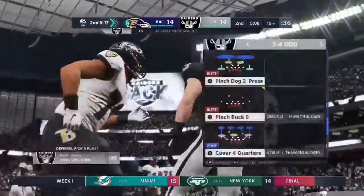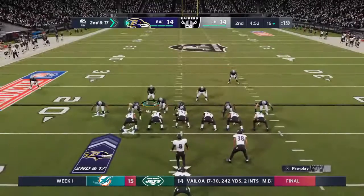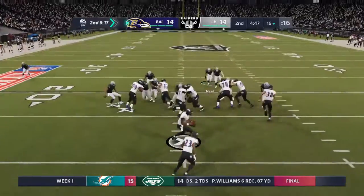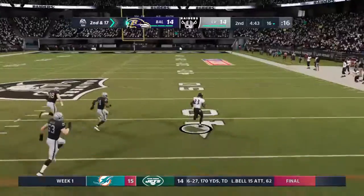When you spend your first-round pick on a pass rusher, you are absolutely counting on him to be an impact player. And there you go. Right away, he gets to the quarterback. And guess what? Likely the first of many that we're going to see from that young man. Big hold of the 30.